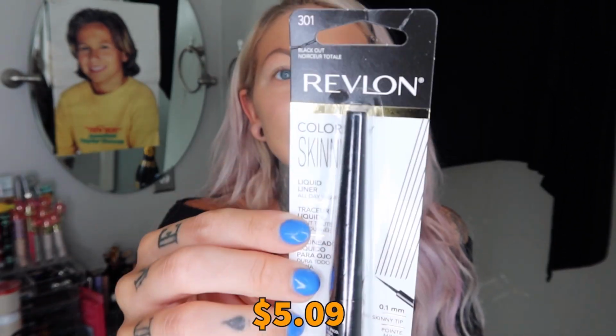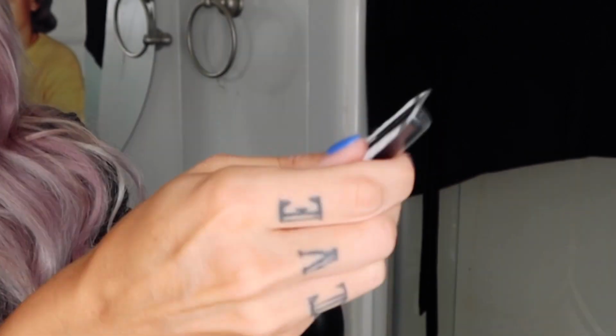We have Revlon Color Stay Skinny Liquid Liner All Day Wear. This is waterproof, cry proof. It has a skinny tip. It's not vegan, but it is $5.09. This is actually super nice, and it's a felt tip brush. A lot of them have those hair brushes that kind of just go everywhere when you put them on, so I prefer a felt tip.